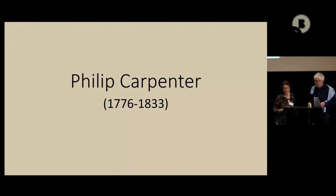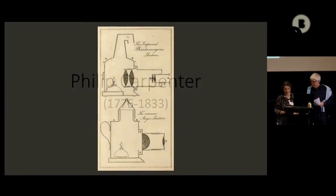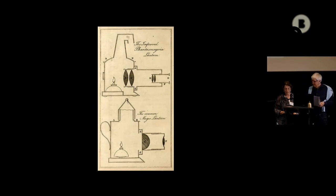The British optician Philip Carpenter produced eyeglasses, microscopes, and also Sir David Brewster's kaleidoscopes. Under the name Improved Phantasmagoria Lantern, he also produced projection devices for use in well-to-do households, educational institutions, parish halls, or similar places. Projection devices of this type were offered by various manufacturers until the end of the 19th century.